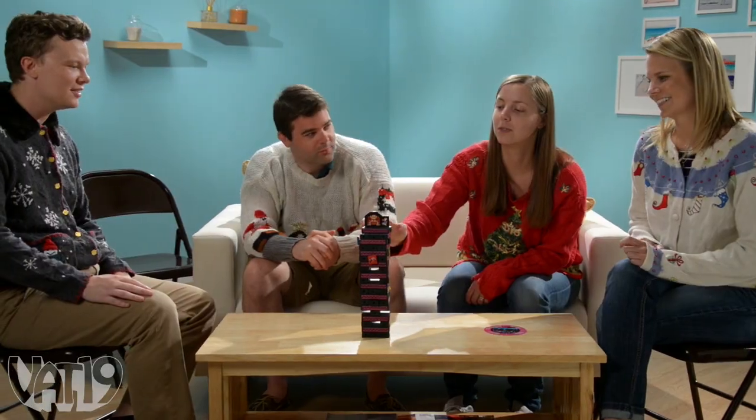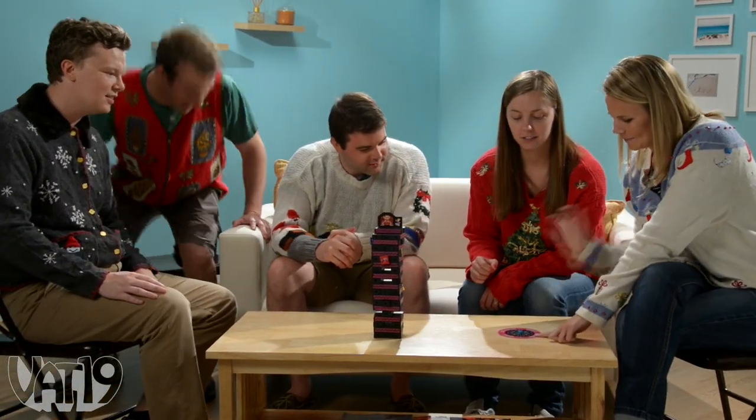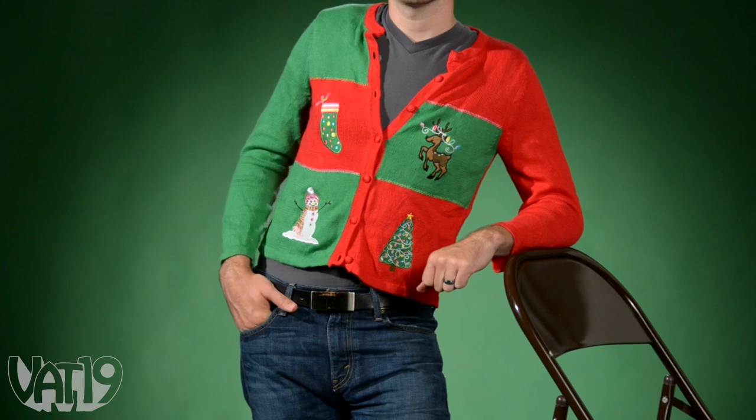Even if you're not ready to ditch your traditional furniture, folding chairs add necessary additional seating during parties. Buy folding chairs just about anywhere.